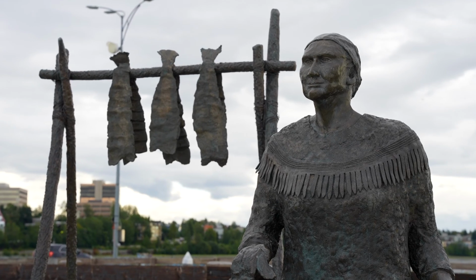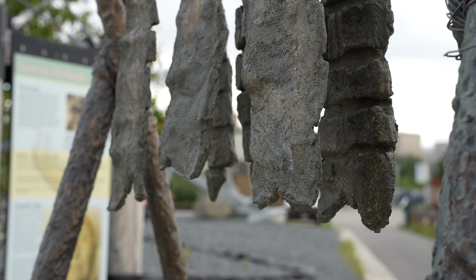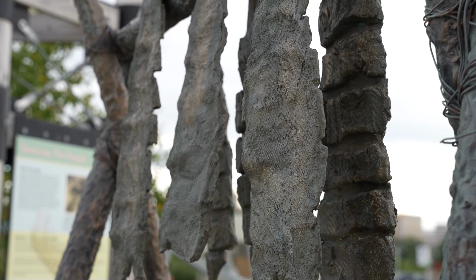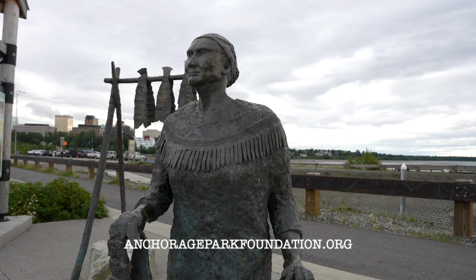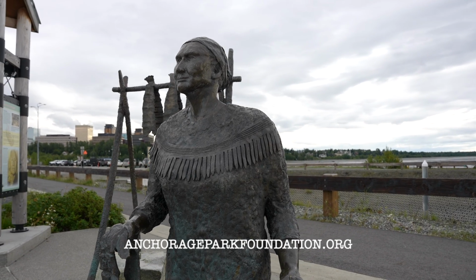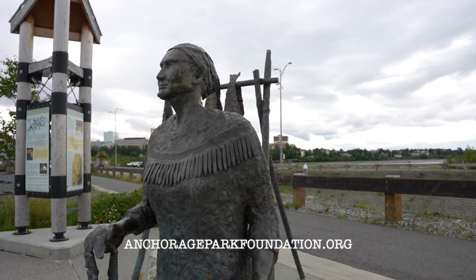For thousands of years, the Dena'ina people, Anchorage's first people, have fished along Ship Creek. And so there's a beautiful statue there at the small boat launch downtown. Check the Anchorage Park Foundation website for the curated experience for Mountains to the Sea.